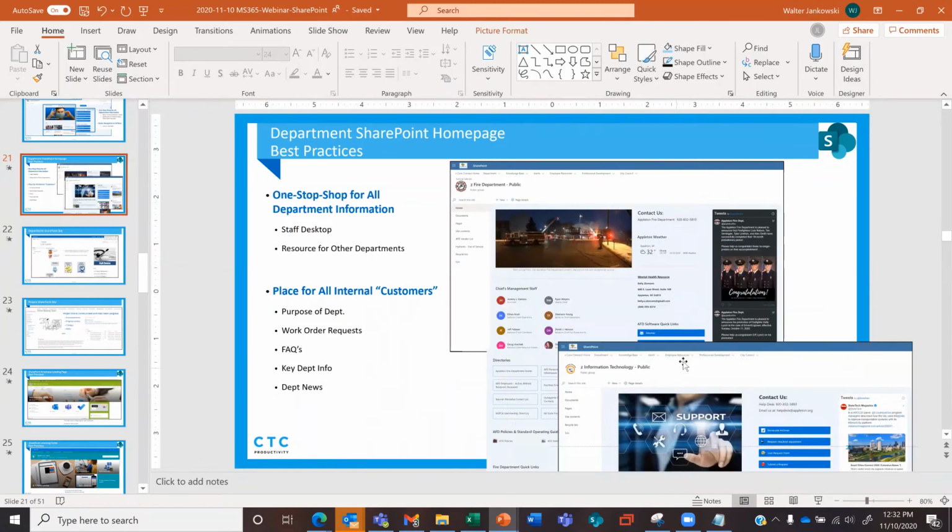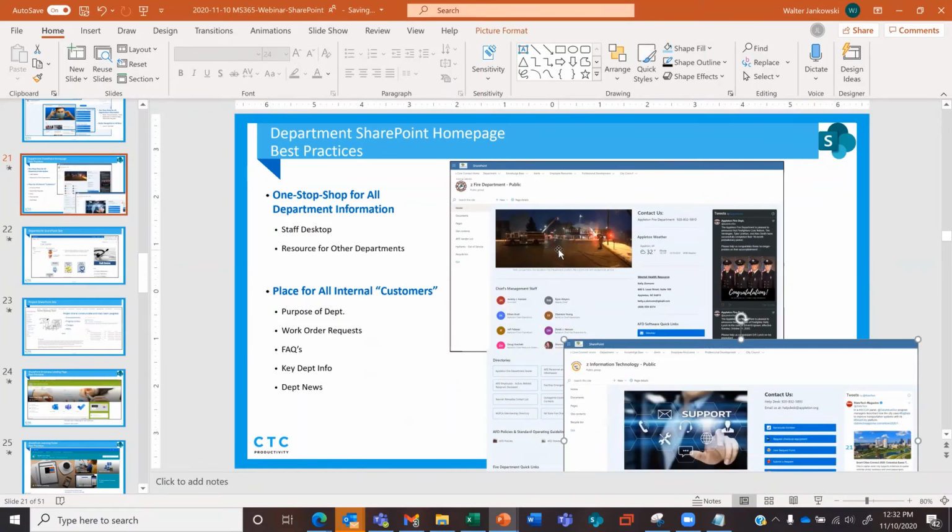Building out this site, you train, typically, it takes about 2 hours to train a site administrator so that they can actually build out this site. Then it's about, I want to say, a grand total of 4 hours to actually build out. It's very simple. These are all little web parts, so it's very simple to learn how to build out your pages.